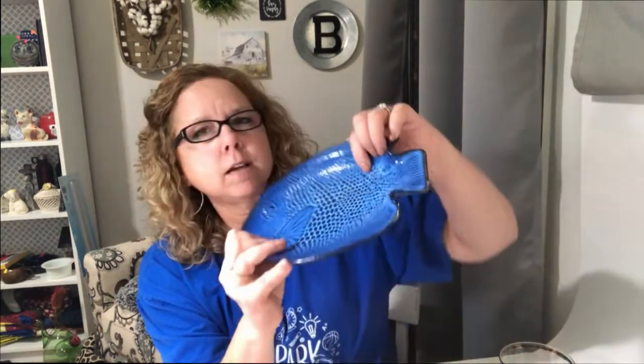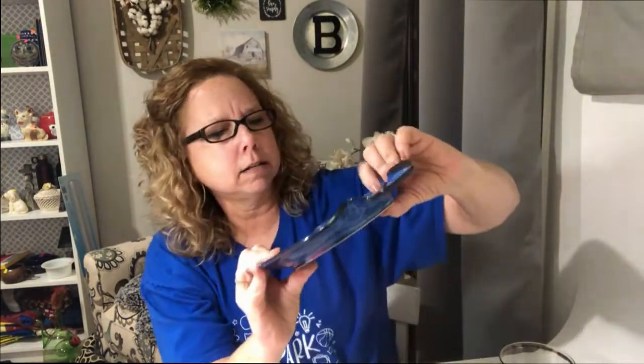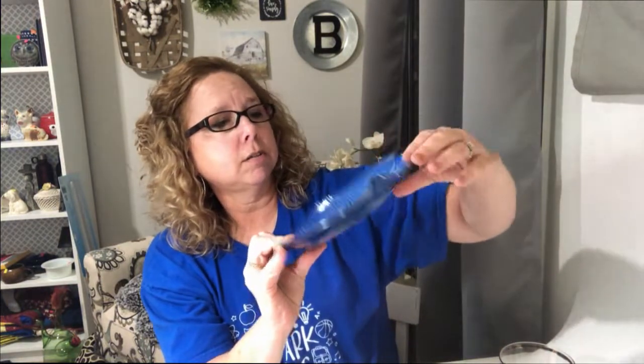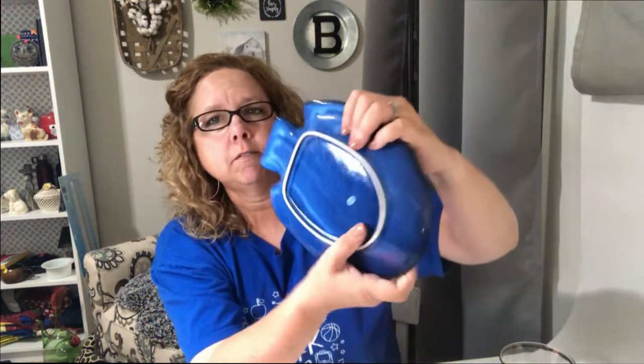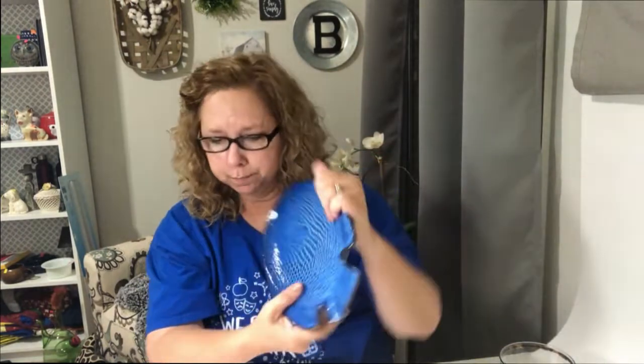Now there's one scale that looks like it may be chipped. You may not be able to see that. It's not. It's just the way it's made. It is beautiful, handcrafted, I'm sure. And it's from Japan. I think I paid about $250 for this, and I've got it already on sale in my eBay store.